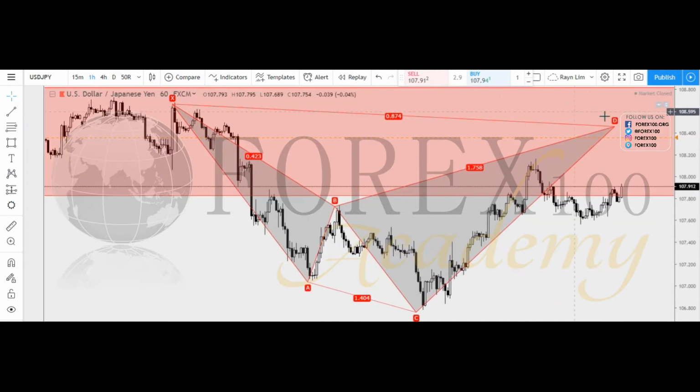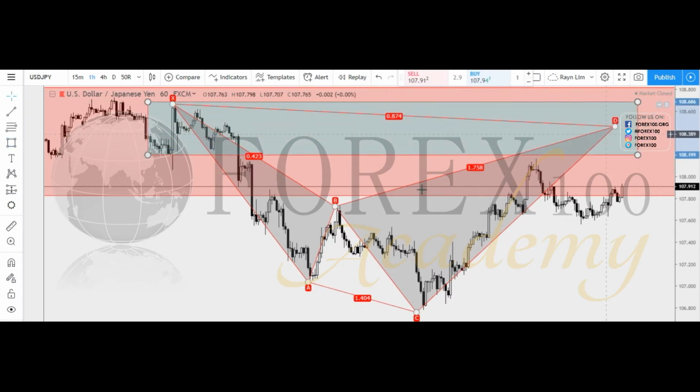On the 1-hour chart it is even clearer. There's even a smaller block of this selling opportunity, a sell zone over here, within the D price.